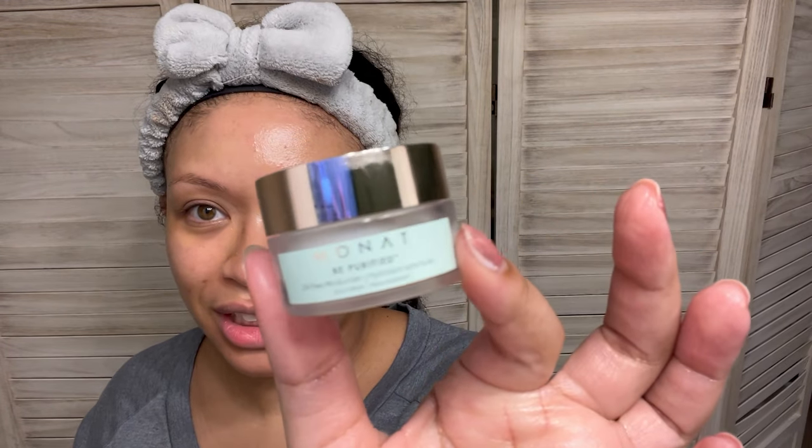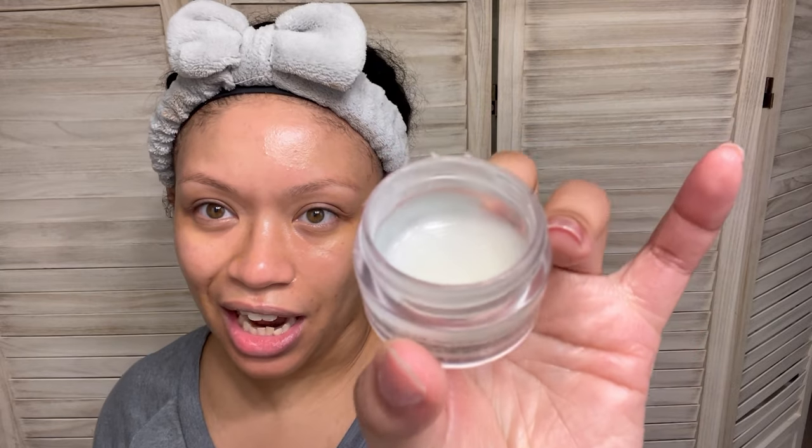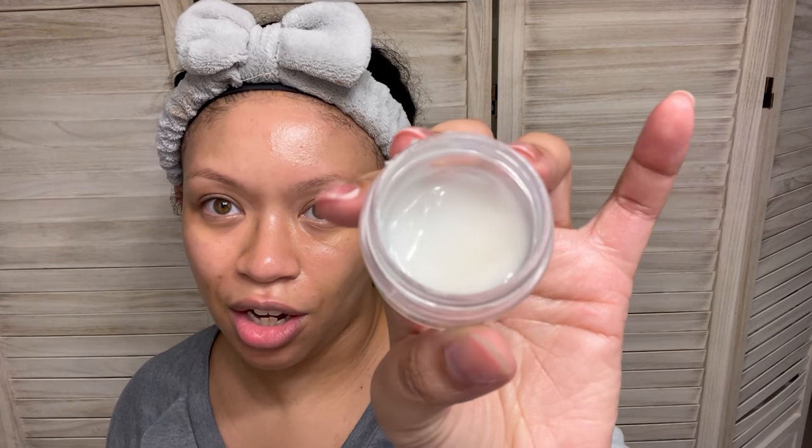My skin feels so good. And the last thing that's going on the face will be the Monet Be Purified Oil-Free Moisturizer. And it's in this cute little teeny tiny pot. It reminds me of my old lady cream, okay? And I've been using this one for a little bit. So this one's almost gone.